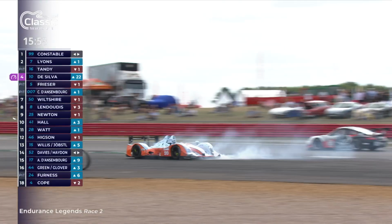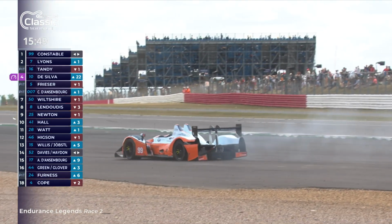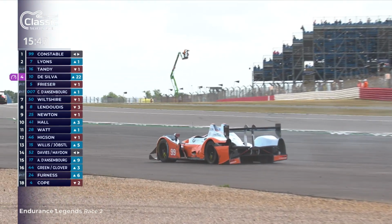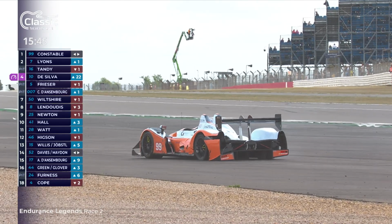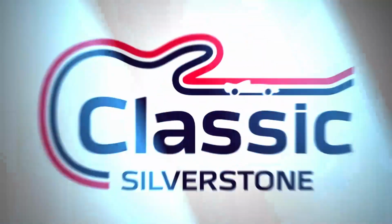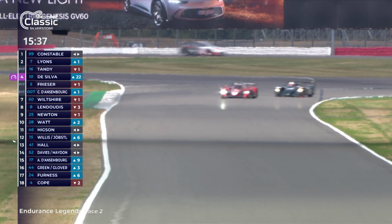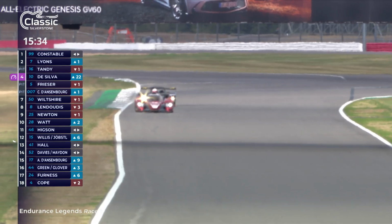Problems, that is Jamie Constable. It is a puncture. The tyre has separated from the rim, and that rear puncture has cost him any hope of victory. And that was a lap ago, just getting caught out, trying to get through on the inside of that Porsche, the Felbermeyer liveried Proton Porsche.